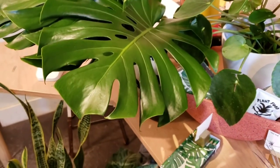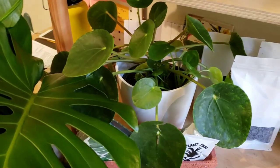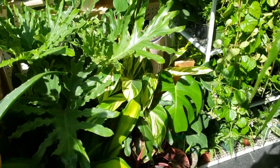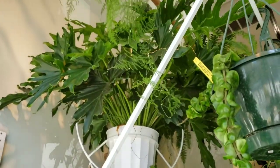Is this kind of like some sort of thing? Yeah, it is. It's a shark. I'm growing.